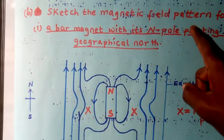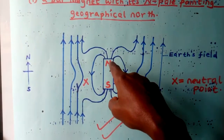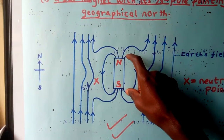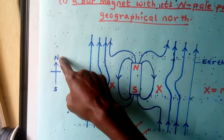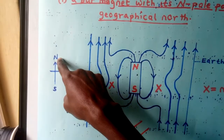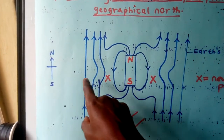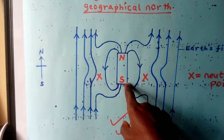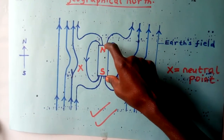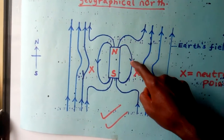So if you have a bar magnet, which is actually here, north and south, north and south. So this is a bar magnet. And then remember, this is the north of the Earth, and this is the north of the bar magnet. So you are making the north of the Earth and the north of the bar magnet to be in the same direction, or the south of the Earth and the south of a bar magnet. So what happens? This magnet here has a magnetic field, and the magnetic field moves from north. You see this arrow? It moves from north to south.